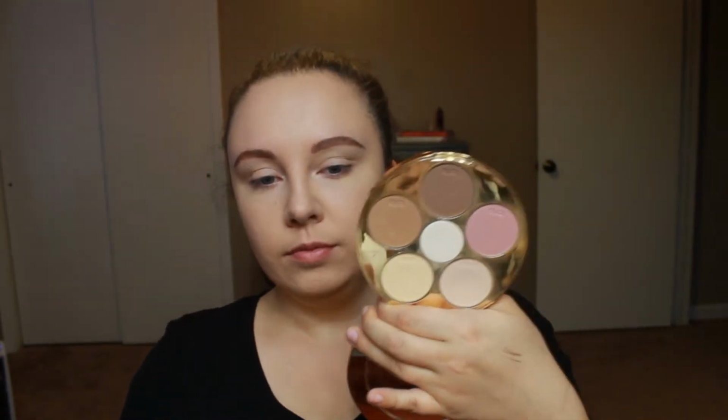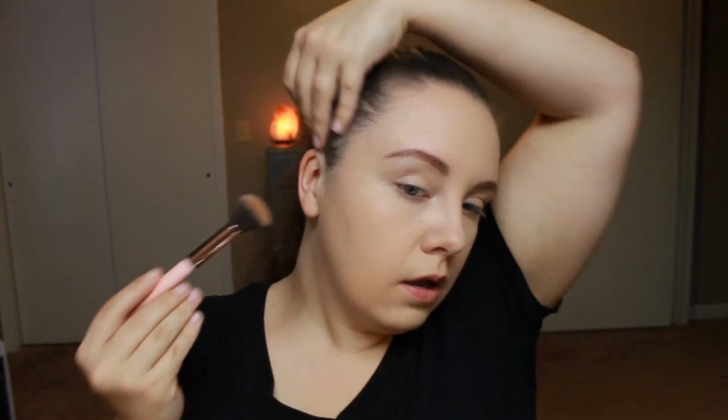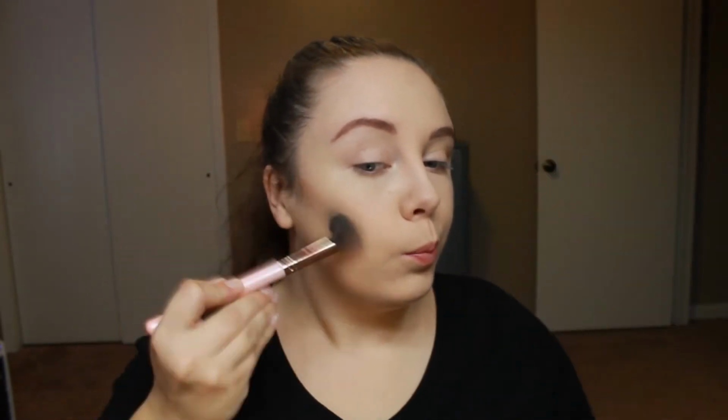But I am now going to go back into this contour palette from Tarte, and I'm going to take a little bit of both of these shades, but focusing on this lighter one. The dark one can be a little bit intense. And then I'm just going to contour the general contour spots that I always put contour. Drink every time I say contour.